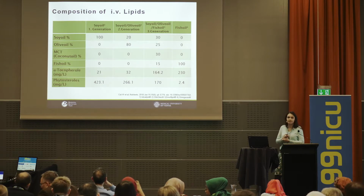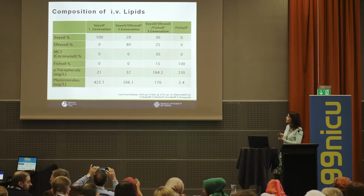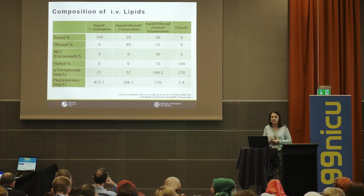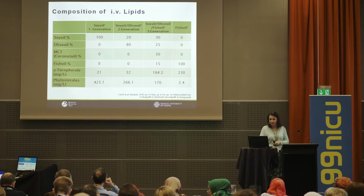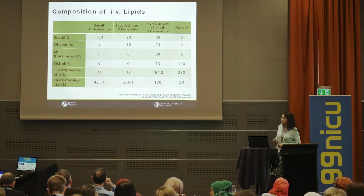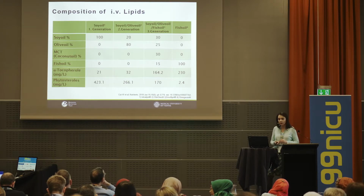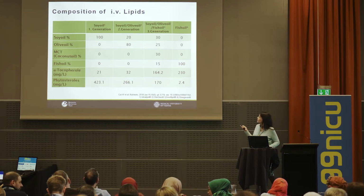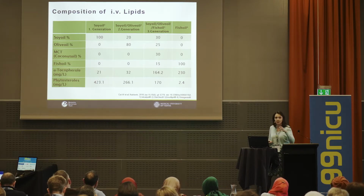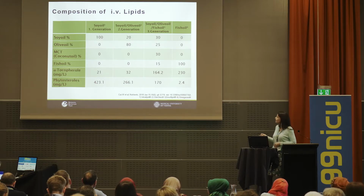Next point, the lipids, a very important chapter in the new guidelines. I'm sure you all know we have different generations of lipids. The first generation is basically based on soy oil. Second generation lipids are a mixture of soy oil and olive oil. And third generation lipids are a mixture of soy oil, olive oil, coconut oil, which has a high proportion of MCTs, and there's also part fish oil in it.